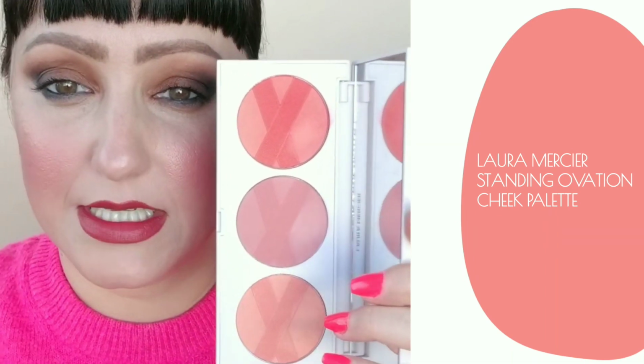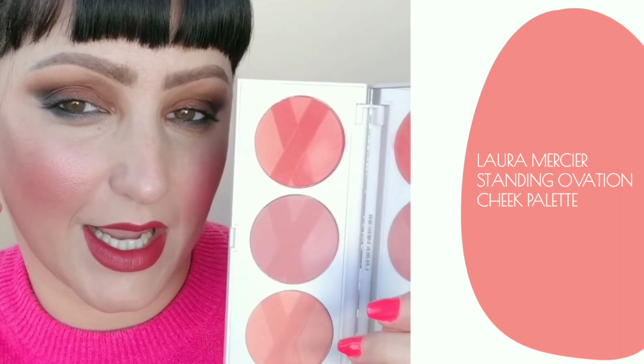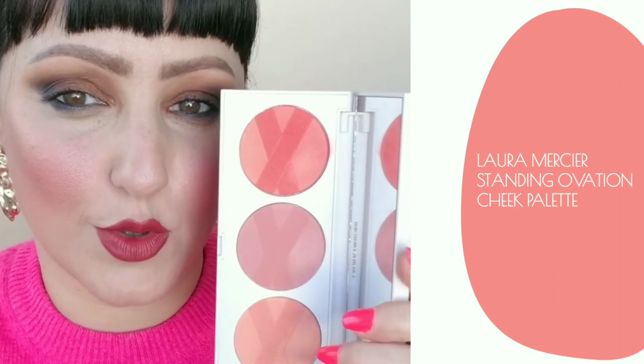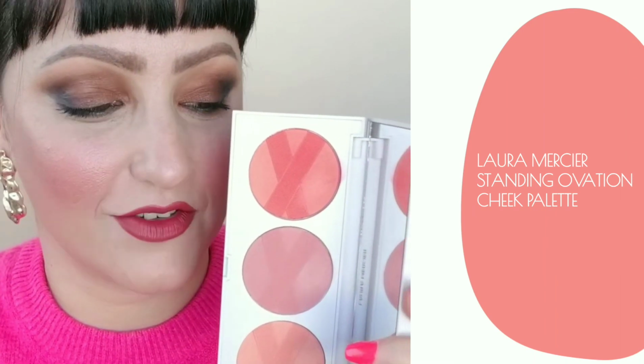So this is the one I'm wearing today, and it gives me definitely that winter cheek, like I call it, where you get that cold snap and your cheeks get nice and rosy, or when you have that nice warm day and your cheeks get rosy as well. It gives you a lovely flush.